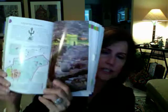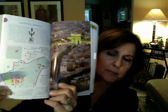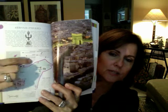And each section is divided up, and it has a beginning with all the places you want to see. And it's the greatest thing. It's so great. It's well worth the money. We call it our Paris Bible. I think it was about, I want to say $17.99 or $15.99 or something like that, but worth every penny. So if you're going to a major city and they have one of these books on it, buy the book. It's worth it. No matter what, you will benefit from it.